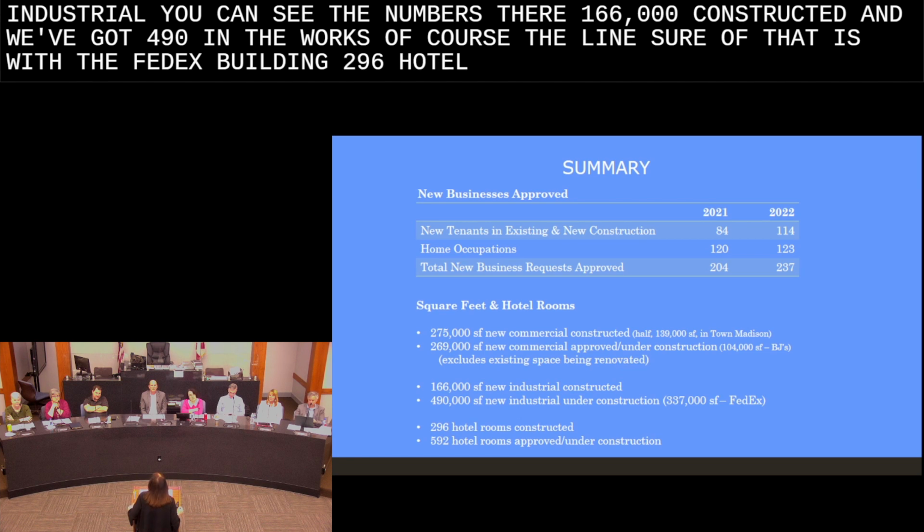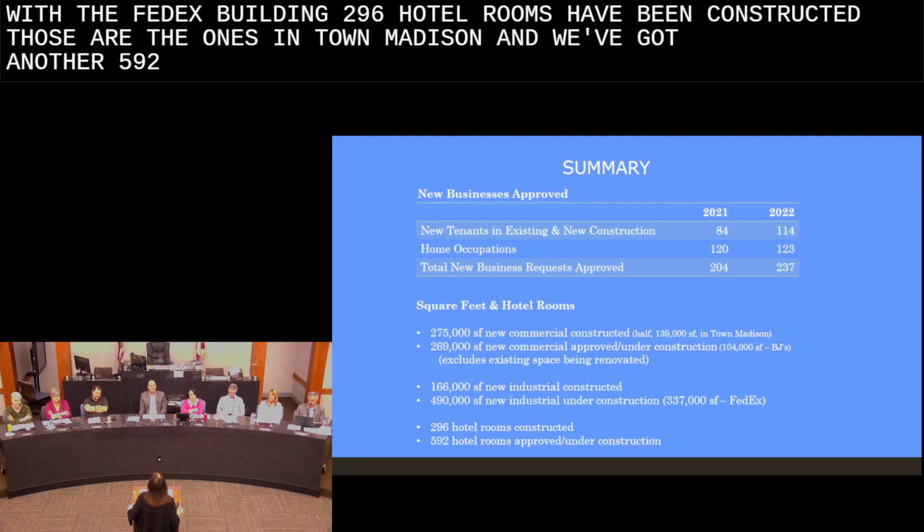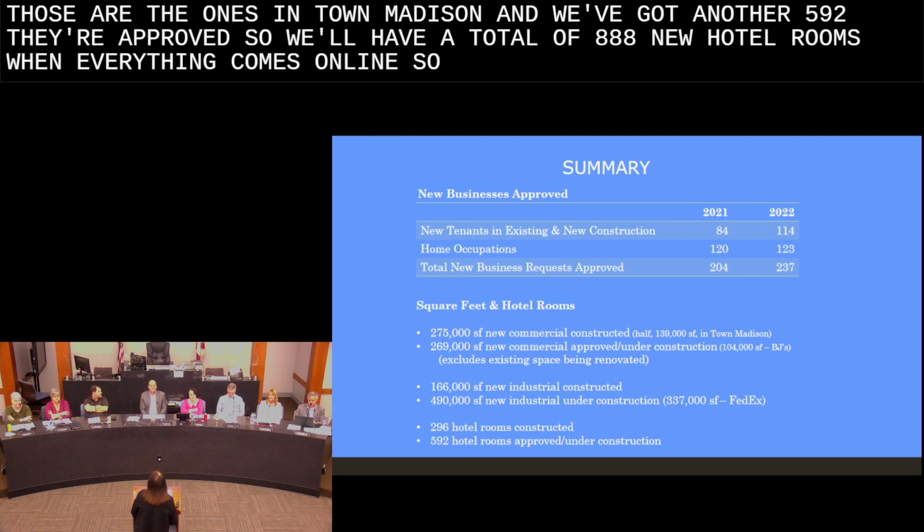296 hotel rooms have been constructed. Those are the ones in Town Madison, and we've got another 592 that are approved. So we'll have a total of 888 new hotel rooms when everything comes online. So good times, busy, and we appreciate all the support.